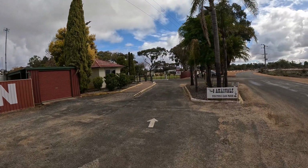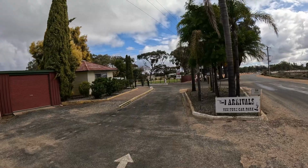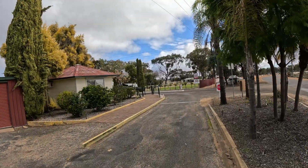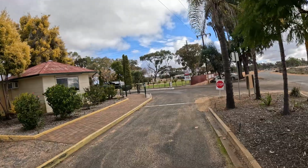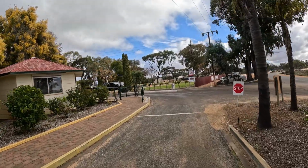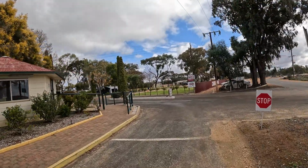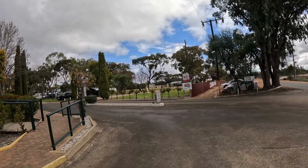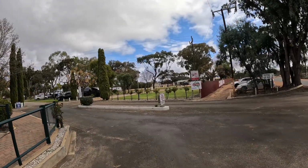So a large, very large site. It's about 16 by 8, with power and water. We're paid $38.50 a night, which is pretty good. It's a nice big site. It's also a Big4 Park membership here as well, so if you're a member with them, you get it a bit cheaper.